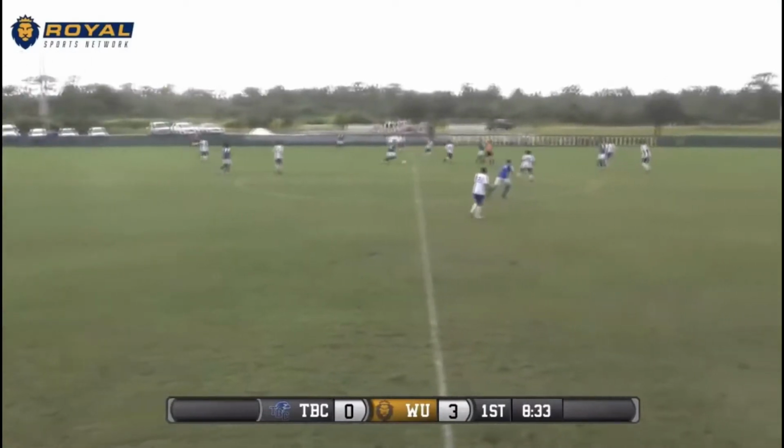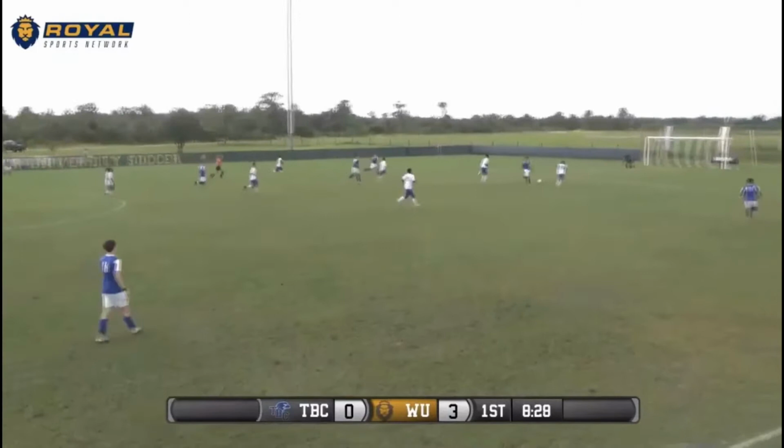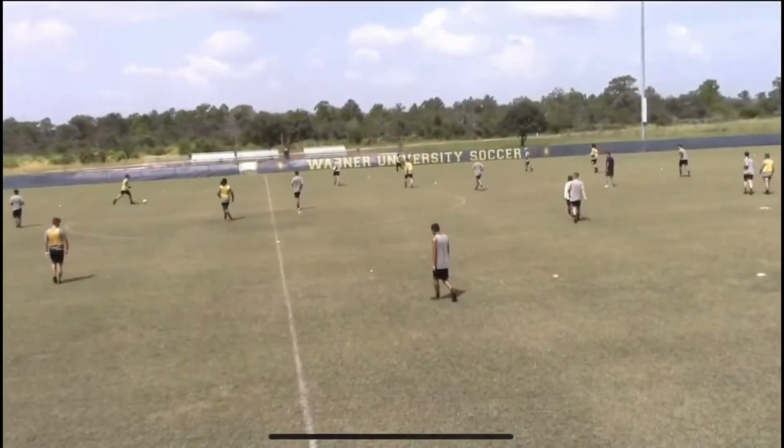Royals pass midfield. Pushing to Ingley. Ingley with the goal already so far. Fires in another goal for him. Second goal.